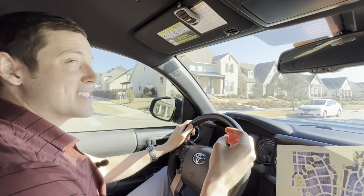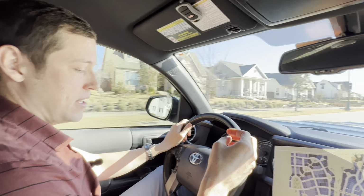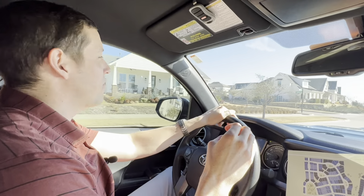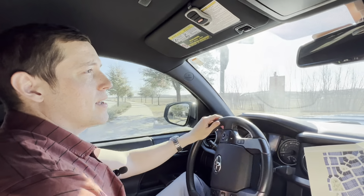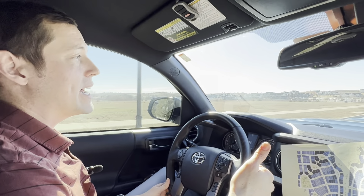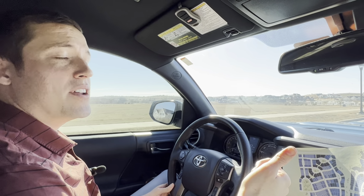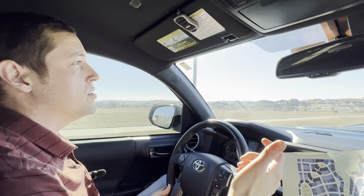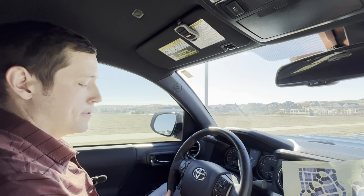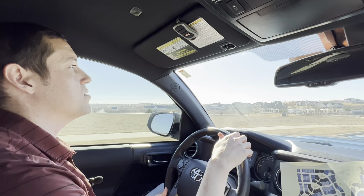So the size of this neighborhood is, at full build out, there's going to be about 15,000 homes. Now, we're nowhere near that right now, but it's a master planned community. So it has its own elementary school that we're going to drive past. It has a junior high that it feeds into, and then it feeds into Aledo High School. So the whole thing's in Aledo ISD, and we're going to show you some of the amenities real quick.